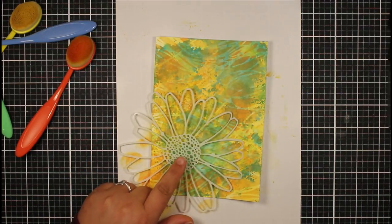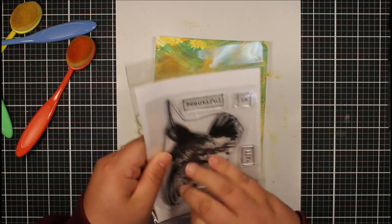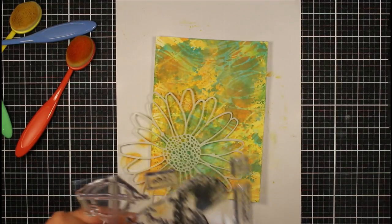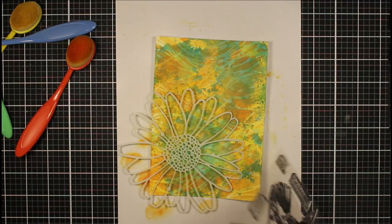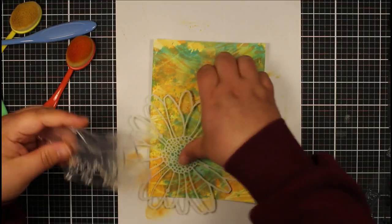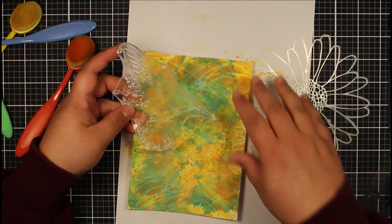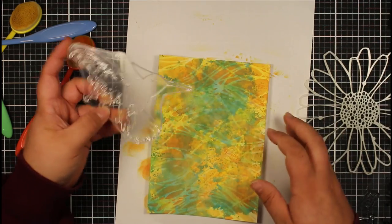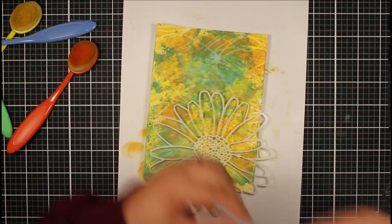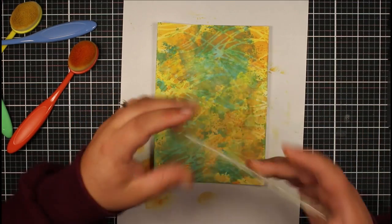So I'm going to bring in my big daisy stencil, but what I want to check first of all is where we're going to pop our bird. Okay, so this is actually going to be coming in from this side. So let's just work out how we want to have our card. Okay, so we're going to have our bird coming in from the top, so that's fine. So then I'm going to do my stencil down here.